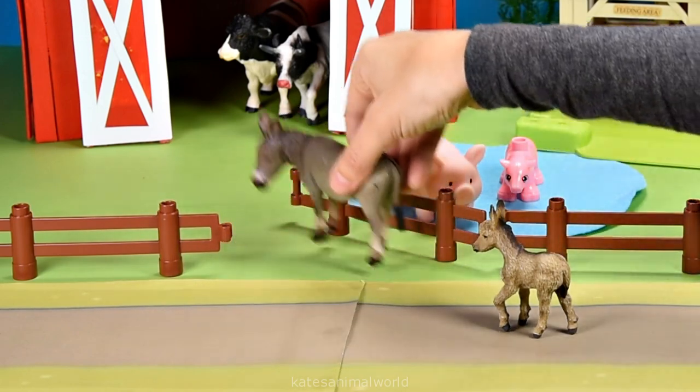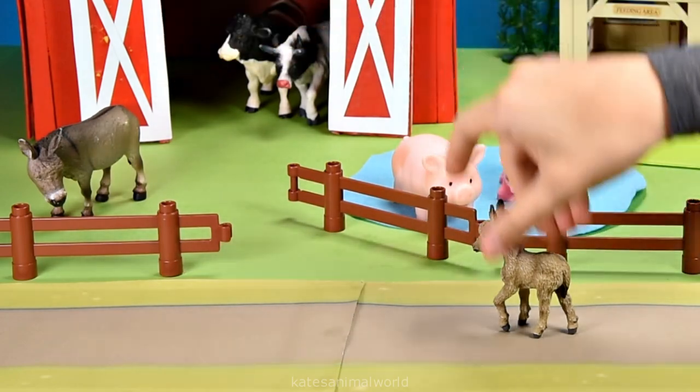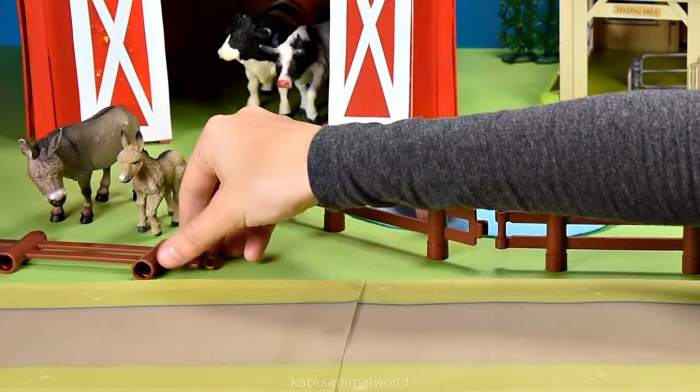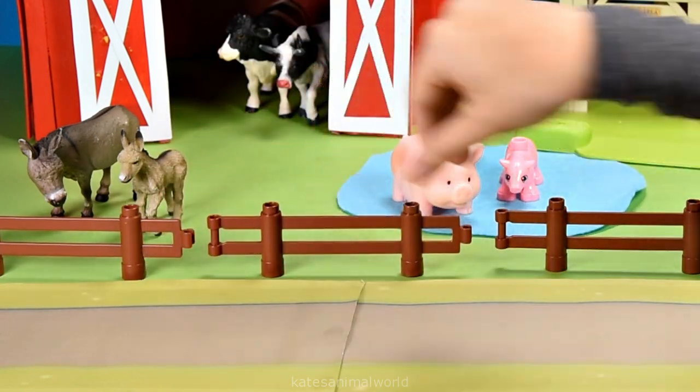Donkeys help farmers by carrying heavy loads. They carry things such as food and water. Whoops! Let's fix the gate and close the gate.